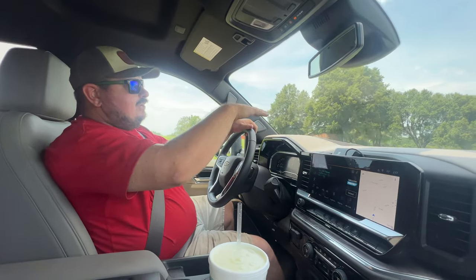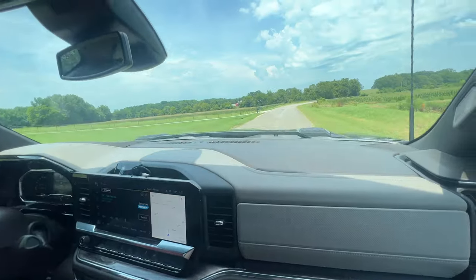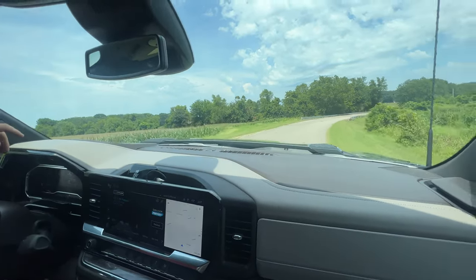A lot of people don't like the big, tall hood. I like it myself. I like sitting up high where I can see. You just can't see right down in front of you. And some of these trucks have a camera out front.